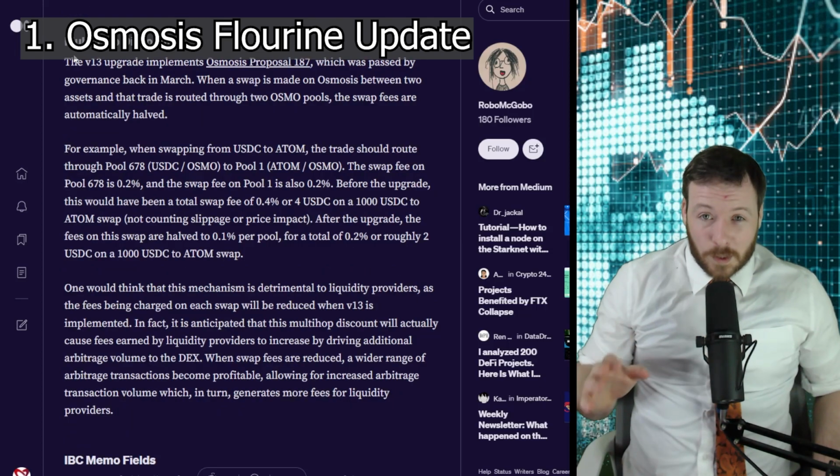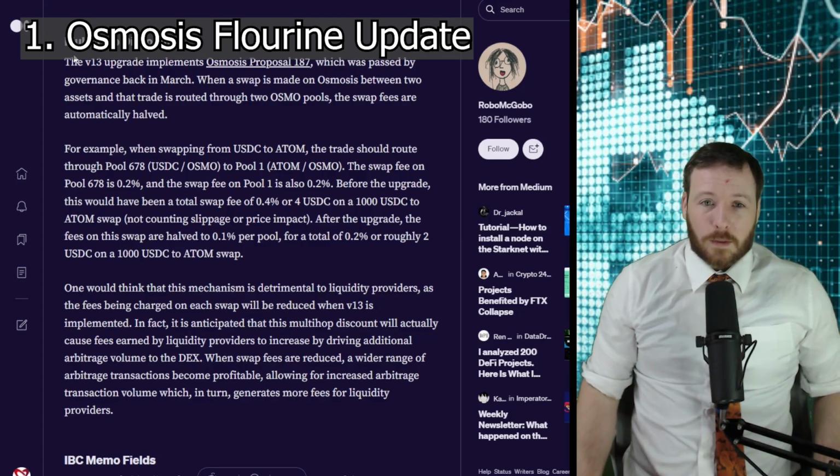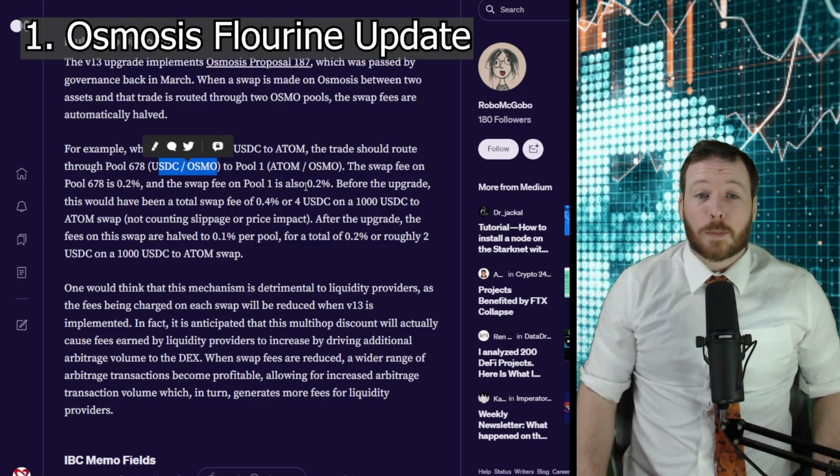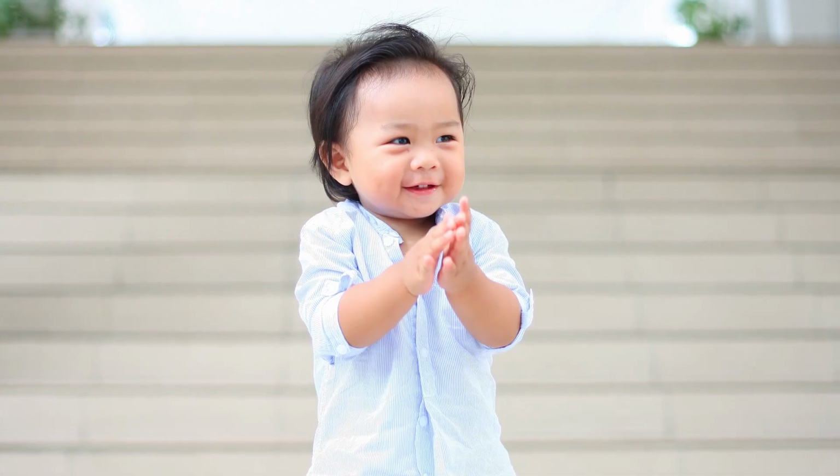of large users. Osmosis is improving the game again with multi-hop discounts. So if you're trading USDC to Atom, it will go through 2 pools. Normally it would charge you twice the price. Now it's not going to. It's only going to charge you 0.2% as opposed to 0.4%. Brilliant work. Well done, boys.